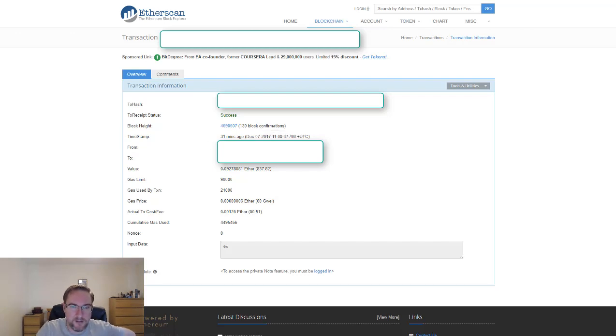It shows you the timestamp of the transaction, which can be quite important with things like ICOs, because if there's a cut-off at a particular time, like you can't commit until 12 o'clock, any transactions before that time they can just block. So that every transaction is timestamped. It shows where it came from, where it's going to. It shows the amount that was sent, so $37 worth. And it shows the gas limit that was used.